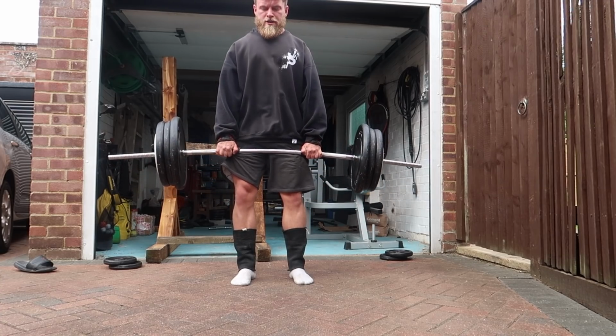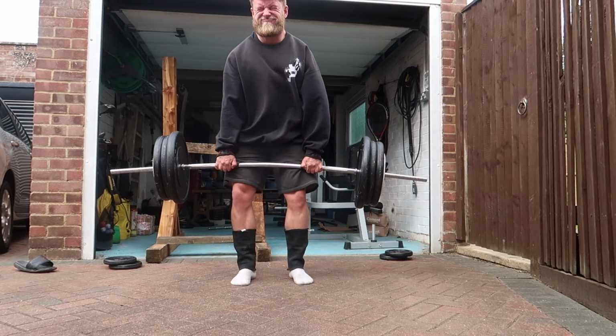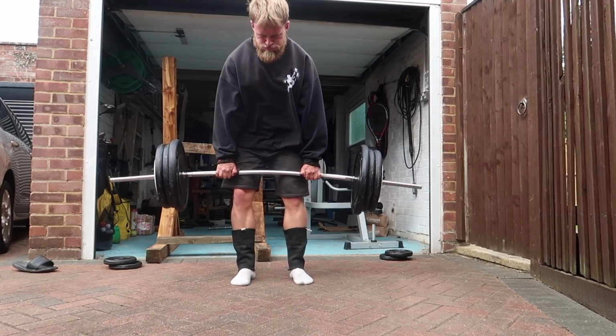So if I'm honest with you, play around with the RDL, conventional deadlift, and stiff leg deadlift, and find what works best for you, because I've always thought, conventional deadlift all the way. And this is the first time during lockdown I've ever done stiff legs, and it's probably the best thing I've ever done. So happy with that, happy with my top set, 160 for 7, 162 pounds at the moment.